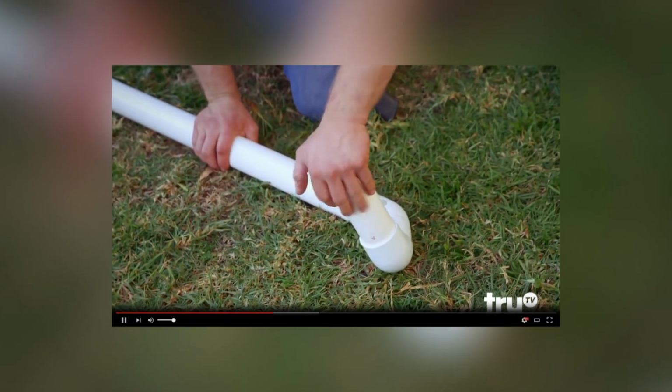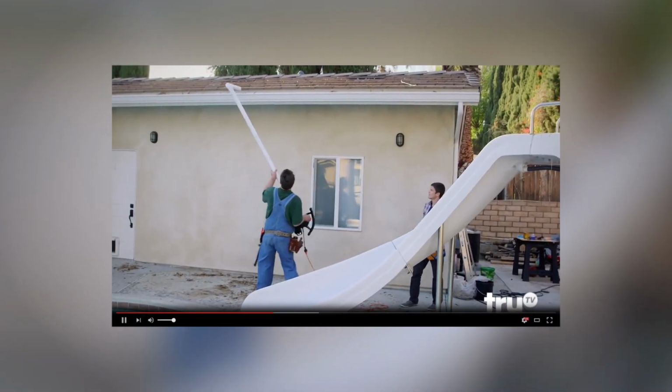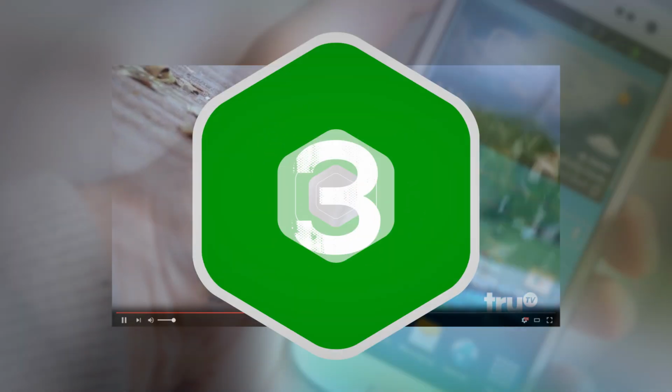Tape the lengths of pipe together and the U-bend to one end, and you'll have a tool that can fit over your blower. A temporary strip of duct tape may be needed to create a seal. You can blow all the leaves and debris out of your gutters from the comfort and safety of the ground, and in far less time than the normal method.